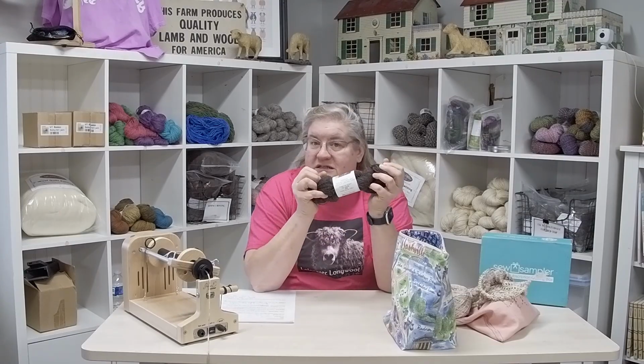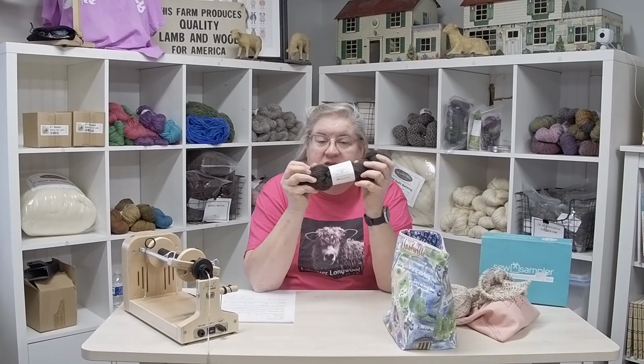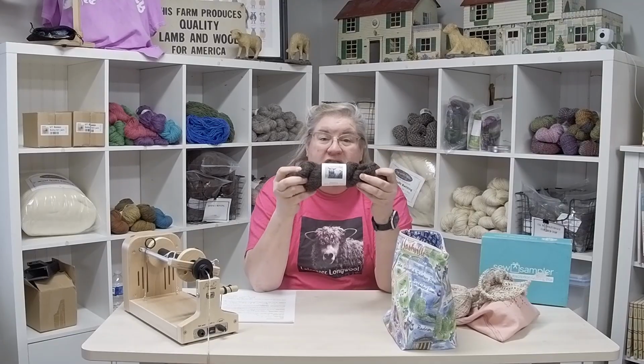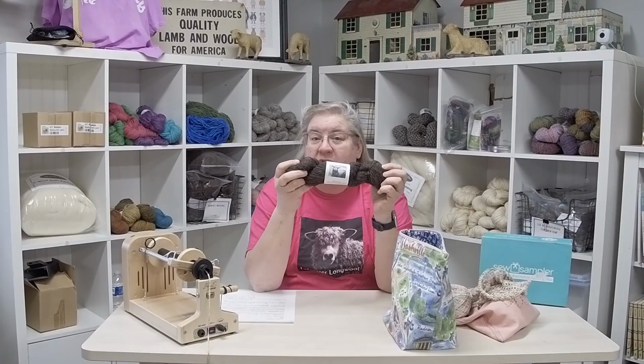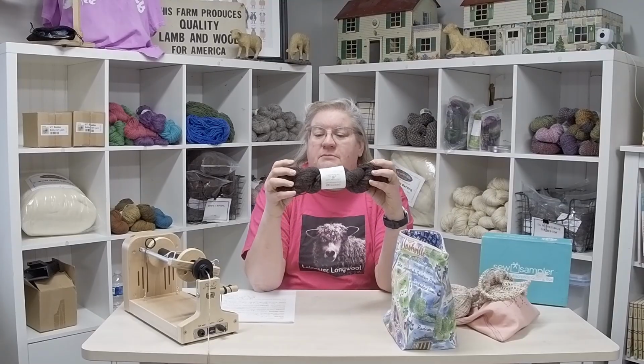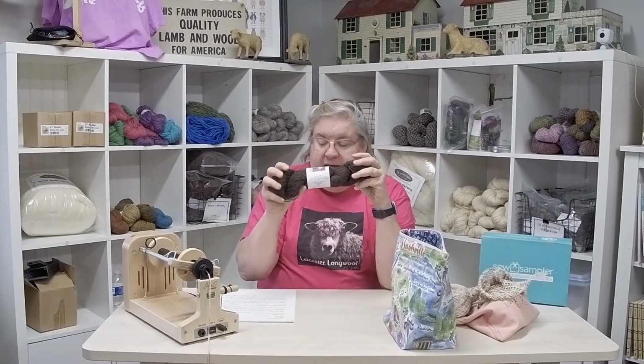This would make an excellent t-shirt. It would make an excellent shawl, a wrap, everything. This would be great for socks too, especially if you wanted to make highly patterned or cabled socks, because you'll get a lot of stitch definition with this, and it will have that subtle sheen to it as well. So this I absolutely love, and it will be up on the website hopefully tonight.